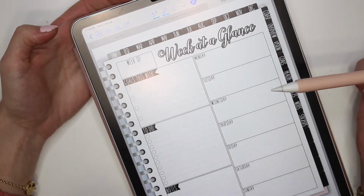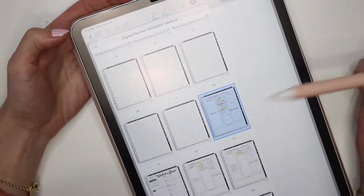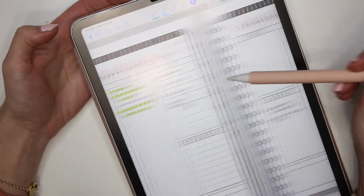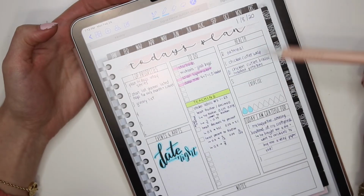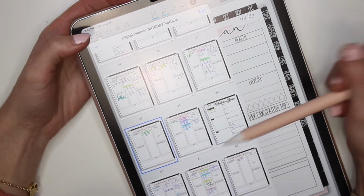Same thing with my habit tracker. I didn't fill out that week at a glance. I don't know what I'm doing, but it was fine for a while. Like I would plan day by day and write down things I needed to do. And for a while, that was okay.